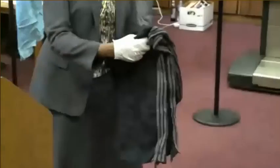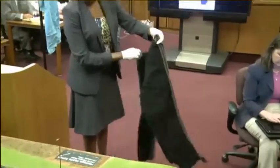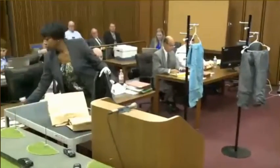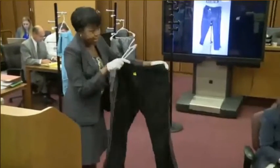Opening the contents that are labeled as your item number 19, what do you recognize this as? As item 19, the pair of black sweatpants received with the body of Malissa Williams. In these black pants, they have a yellow tag on it, correct? Yes. And is that K? Yes.